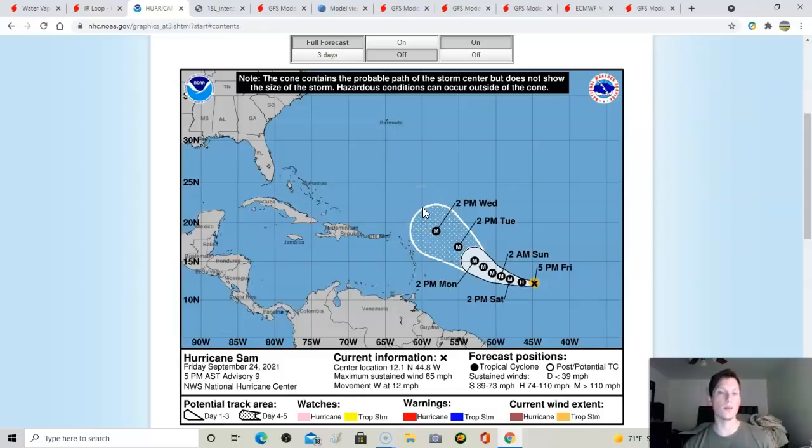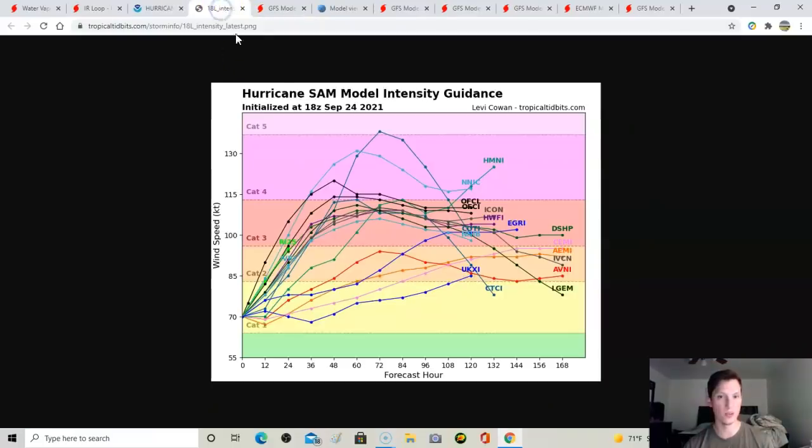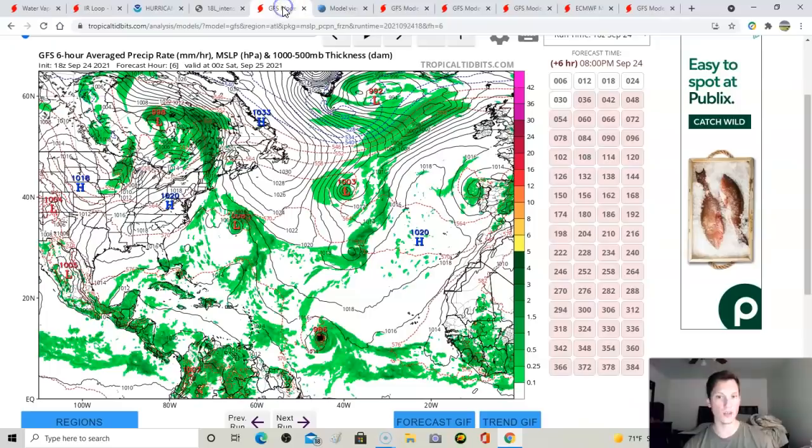Now, this storm is going to be moving very slowly in its current place over the next several days, and that's because there are extremely light steering currents right now. I'll talk about why a little bit in this video also. But right now, the model intensity guidance has the majority of the models making it to a Category 3 or higher. So we're really thinking this is going to become a major hurricane.